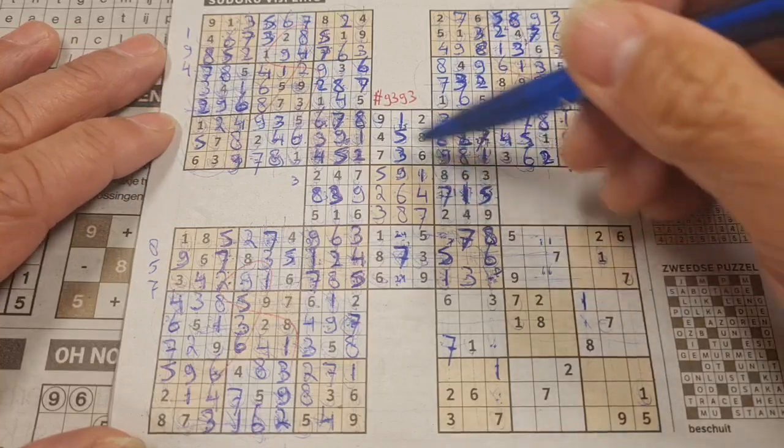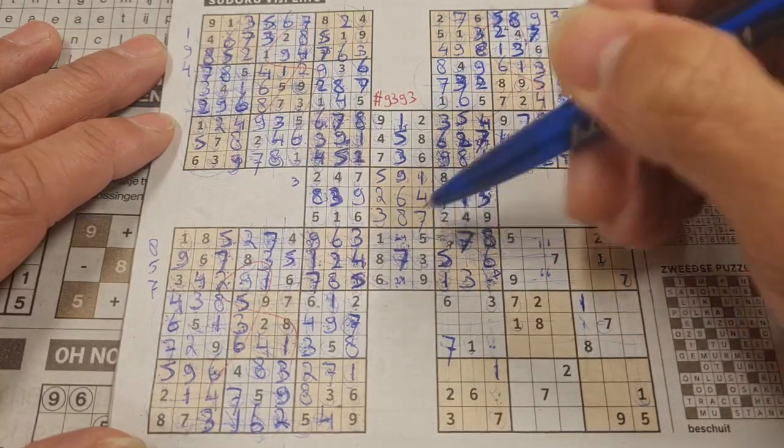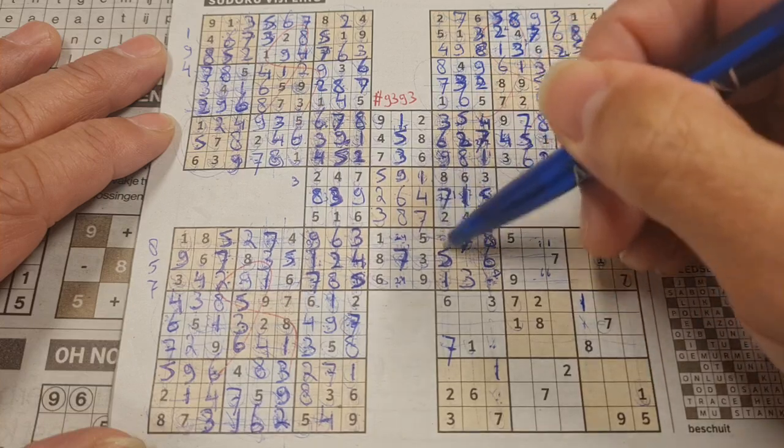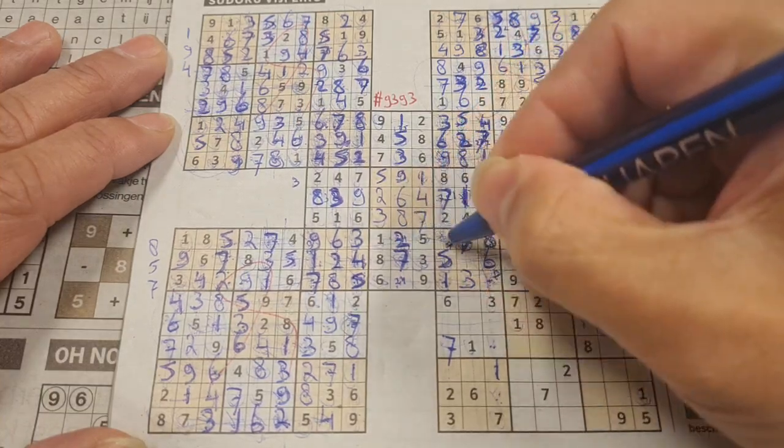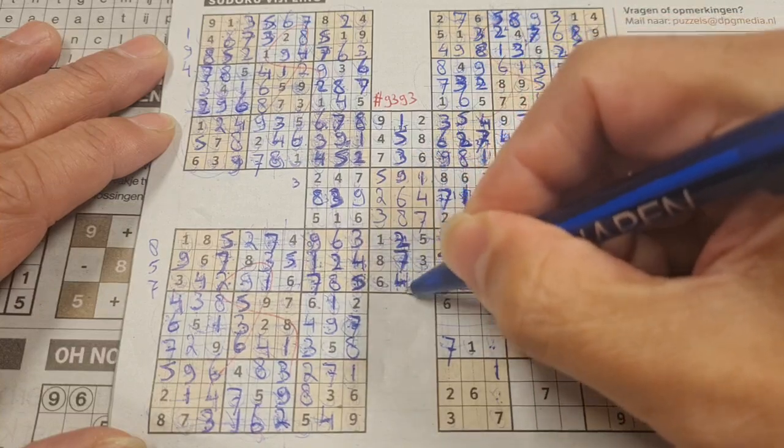And so now, this one and that one. A 2 and a 4 are left. We have a 2 in this column, no 2 there, so 2 should be here. 4 goes there. One box left in this big square for number 4.